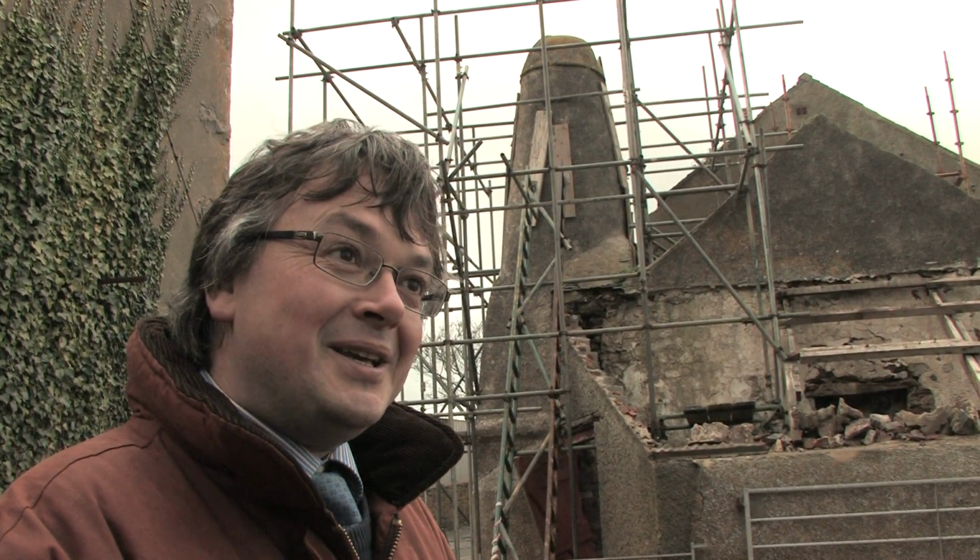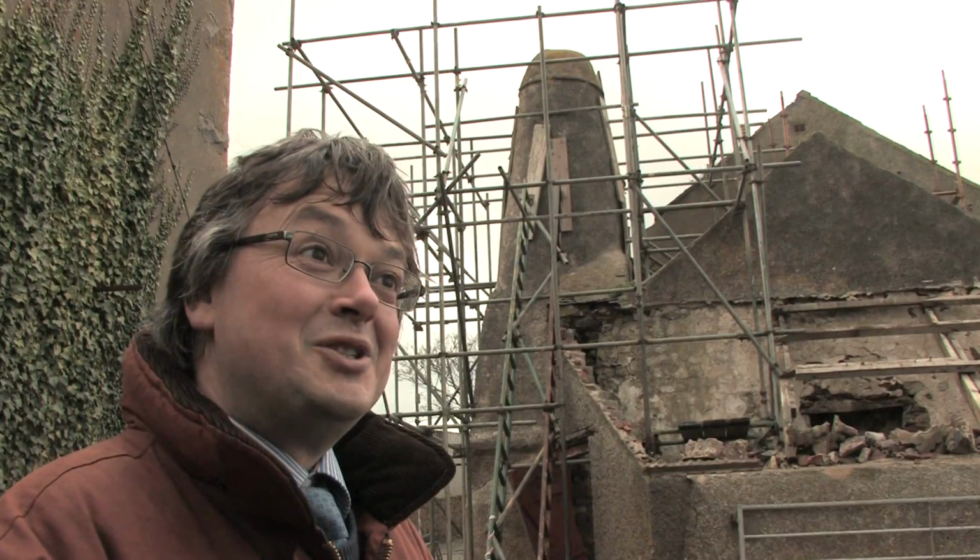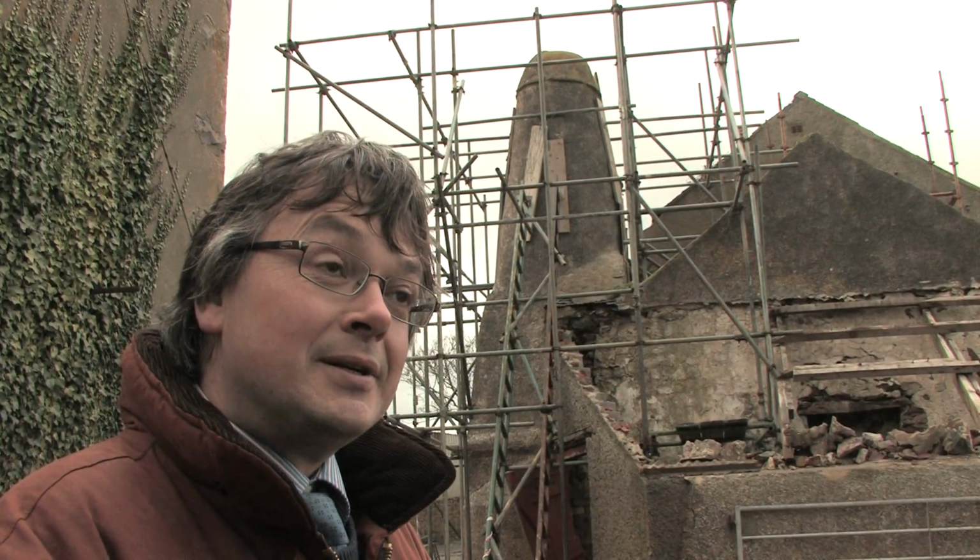Well, we talk about sustainability, but here we are with a chimney that's built of local stone. It's mortared in locally sourced lime mortar, and actually the fireplace which it serves burnt local coal, or indeed culm, which is small coal mixed with local clay. So all of this really is the message of sustainability 500 years ago, which is the sort of message that we're trying to preach today in the National Park.